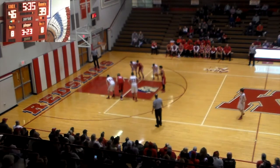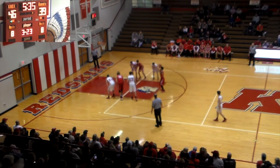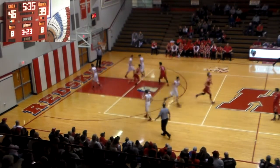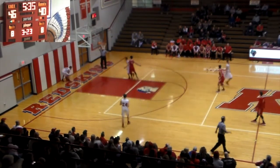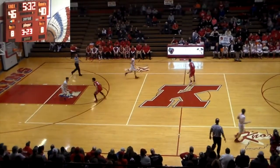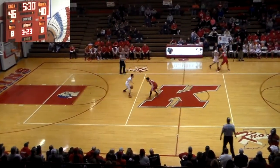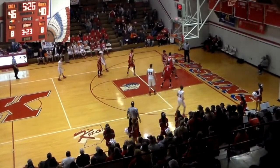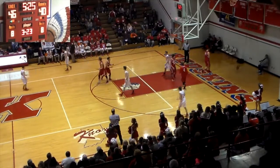Bonilla, one more opportunity. Puts it up and gets the shooter's roll. Brings his team back within 6, with still 5:35 remaining in the ball game. A long way from being over. Here comes Code with it against Bonilla. What a matchup. Here it goes. Fletcher back door goes. They can't handle it this time. They throw it away.